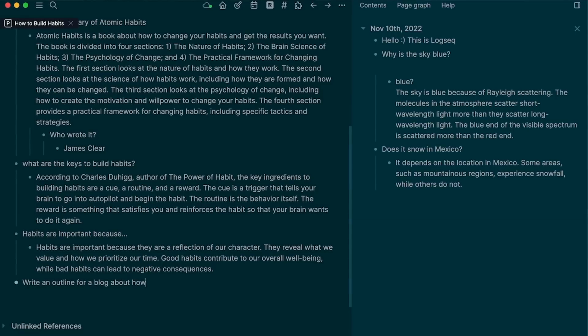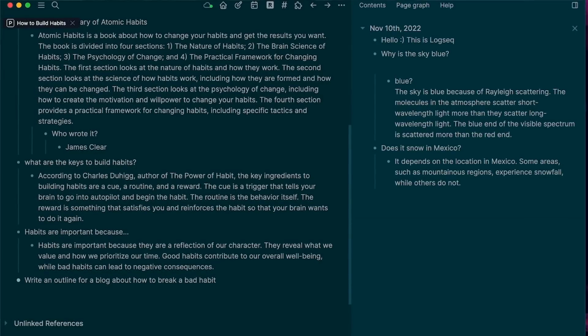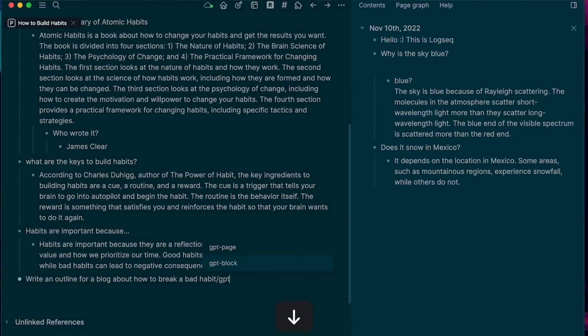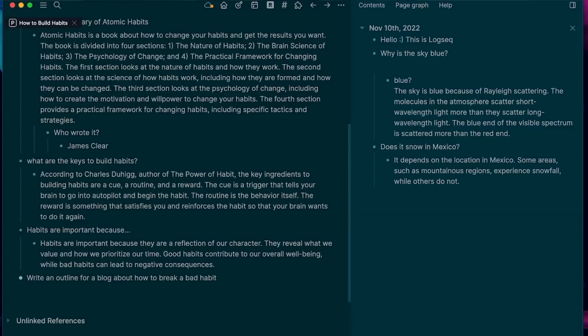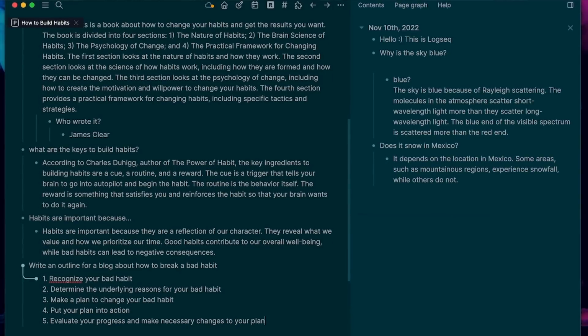And then when you have a topic you want to write about on your mind, but don't know how to structure it, you could ask GPT-3 to generate an outline for you. Having a skeleton can really help you organize your thoughts and make it easier to start like this.